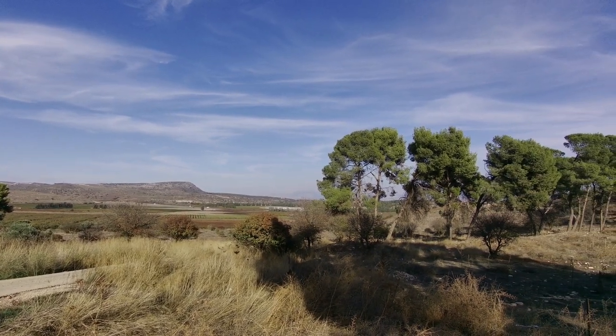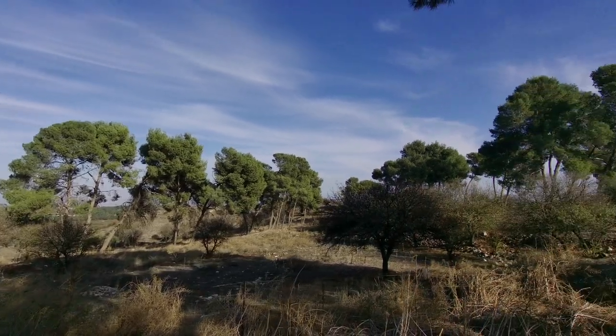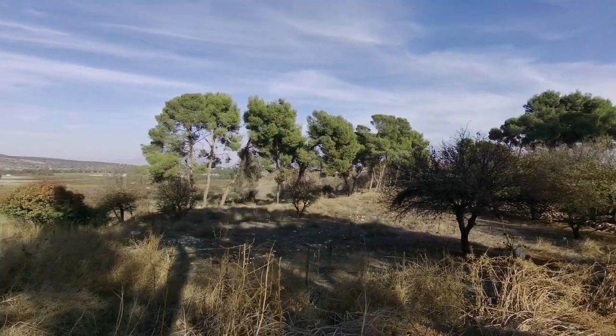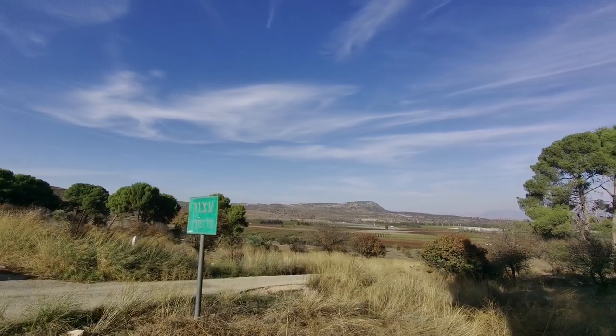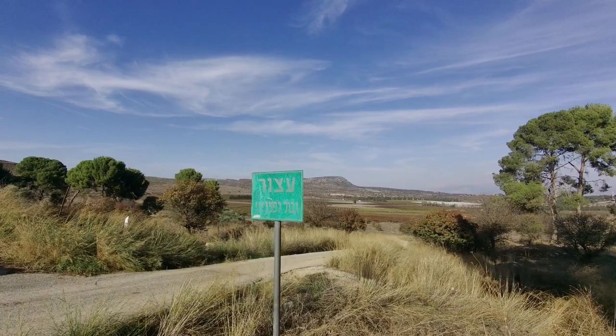And so the IDF is, for its part, continuously reinforcing this part of the border. There are some natural obstacles in terms of cliffs. It's a very, very cliffy area as you go towards the border, and there's a cliff on the Lebanese side, but they are doing what they can to keep an eye on it. And it's probably safe to say that the Lebanese side is gathering intelligence kind of all the time as well.